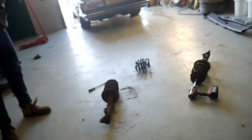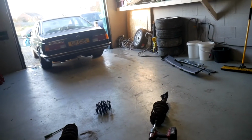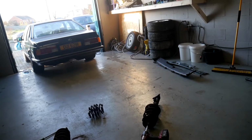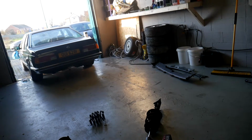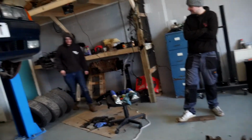So what we're going to do now is the old top mount has to come off. We're going to just whiz the top mount off and send the spring into low Earth orbit. We're going to launch Ross into low Earth orbit with those, aren't we? Yeah, we're going to try it. So we'll do it outside because we don't want to risk anything going flying and hitting anything in here.